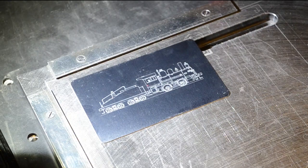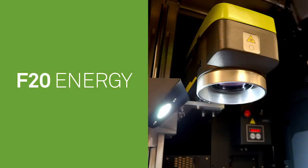Well, the F20 Energy is our entry-level 20-watt fiber workstation. It can be ordered with our LW1, low production enclosure, or our LW2, mid-production enclosure. This is a perfect solution for metal surfaces and a great solution at a very affordable price. Give us a call for more information on this laser package.